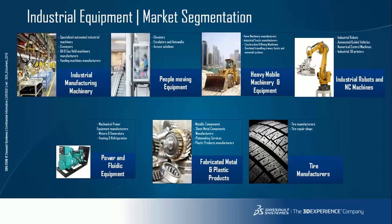Coming to the power and other components, we have power and fluid equipment, be it motors and generators, be it heating and industrial sized heating and refrigeration, etc. Then we have fabricated metal and plastic products. And the final one of the other verticals which these days are using this solution is the tire manufacturers.